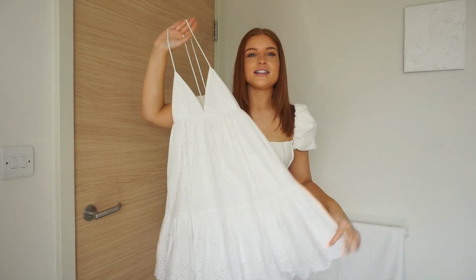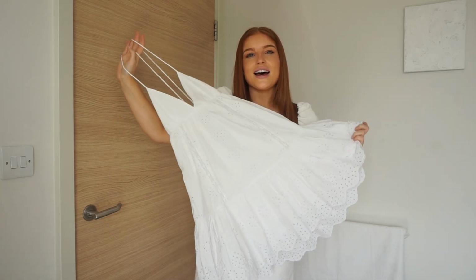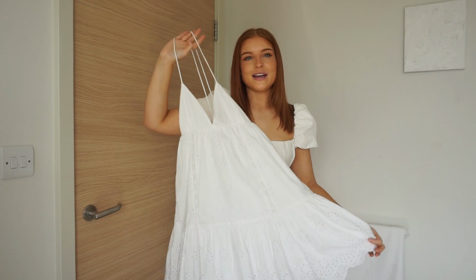Love, love, love this dress. It's definitely going to be coming on all my holidays and little trips away, and it's going to be a perfect one for summer, so I'm really glad I got this. So that is everything I picked up from Zara.